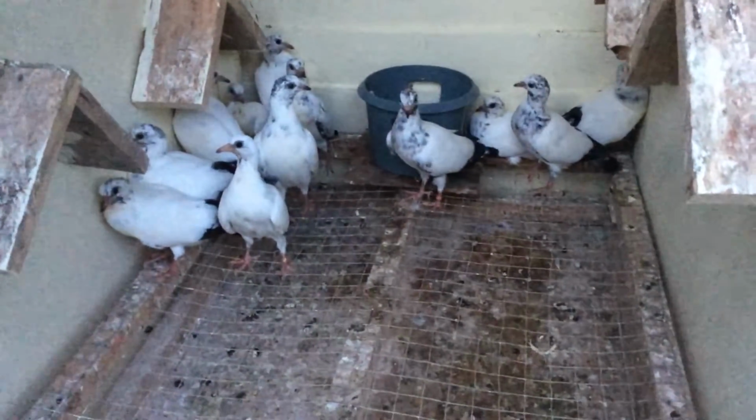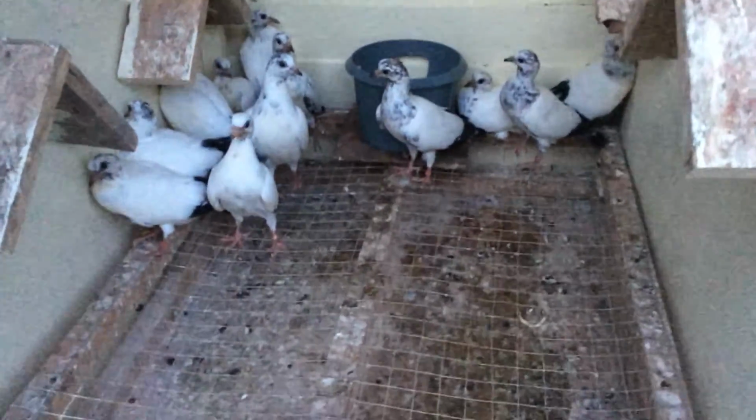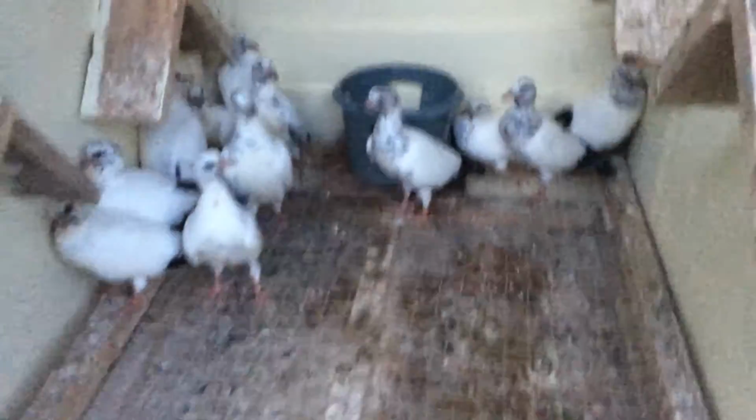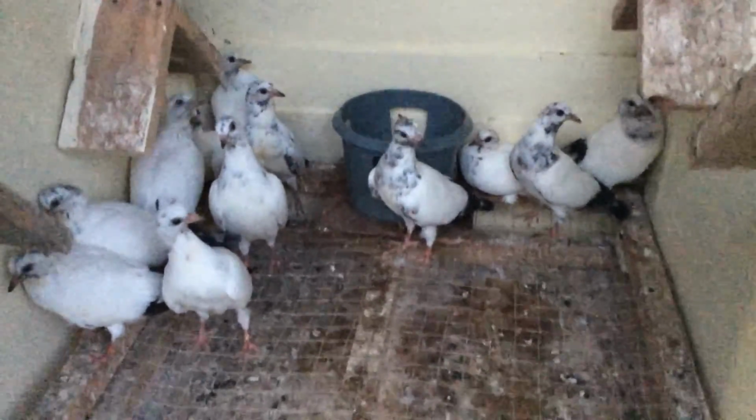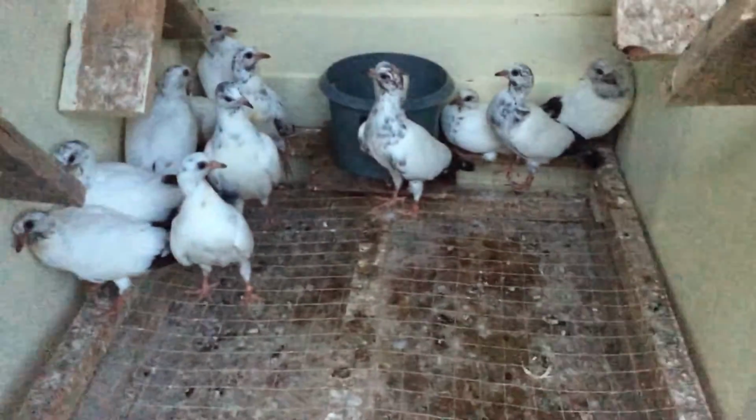1, 2, 3, 4, 5, 6, 7, 8, 9, 10, 11, 12 baby young tipplers. I've weaned them today because, you can see that one there's been pecked on the head. I don't like it when they get pecked, obviously it's no good, is it? But they were feeding in the bowl, the loose bowls, and they are all single reared.